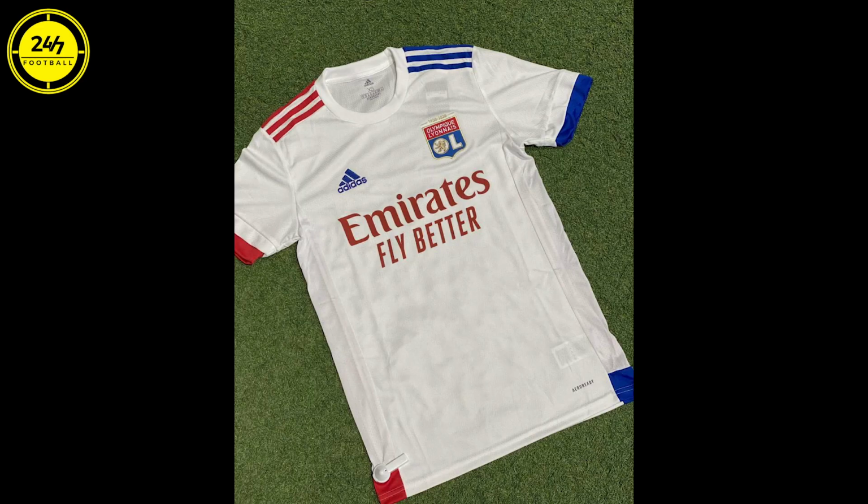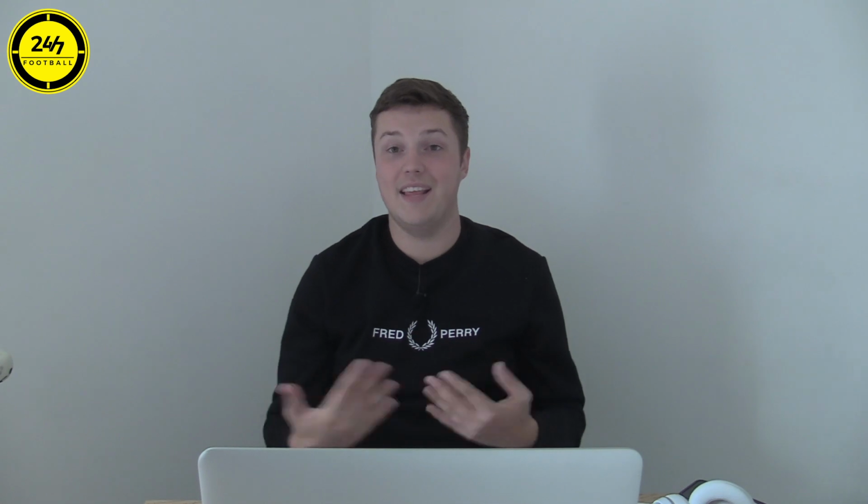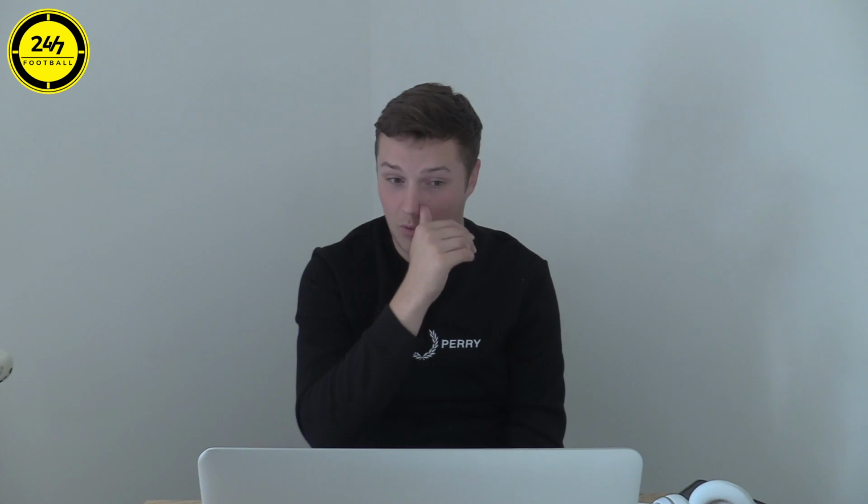Next up, we'll go Lyon. And this is a classic example of a beautiful shirt. It's all colour coordinated as well. That's what I like about it. The red, the blue, bottom corner, top corner, the stripes. I do like that kit. In line with the French flag as well, and the Lyon badge. For me, the Emirates logo actually benefits it. It accompanies it quite well. Complements the kit as well. I think it's nice, sleek, and I would definitely be tempted to get that one.